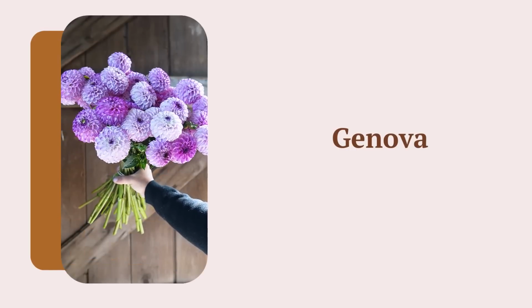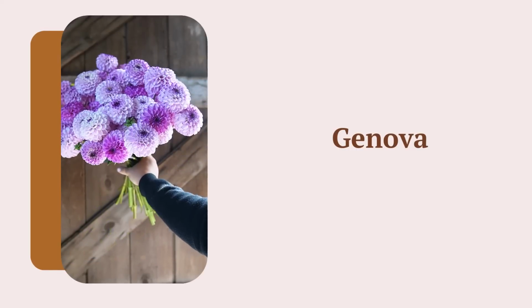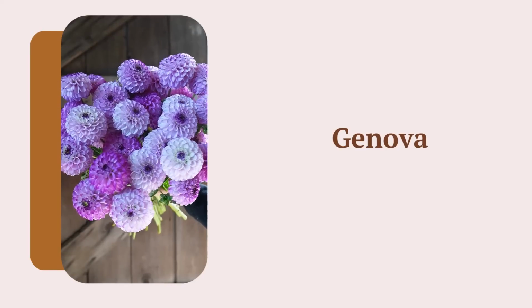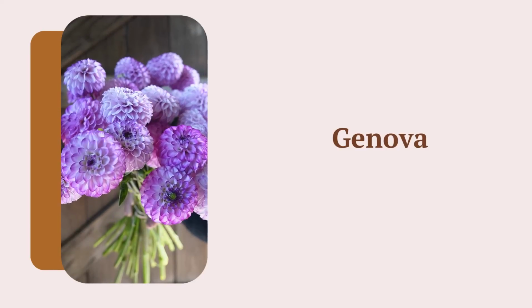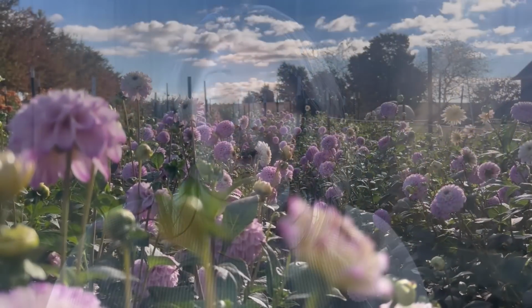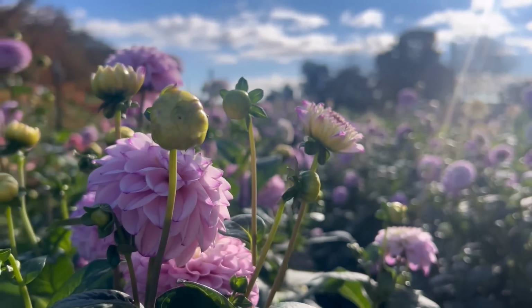Some of my favorites in this category include Genova. This variety features soft lavender blooms with a perfectly rounded shape. The pastel hues are ideal for adding elegance to any bouquet. Such a prolific bloomer, this dahlia is one of the first to bloom in our field and produces a bumper crop of blooms on long, strong stems all the way till frost. As a grower, I especially love the shorter stature of this plant, which makes it more manageable in the garden.